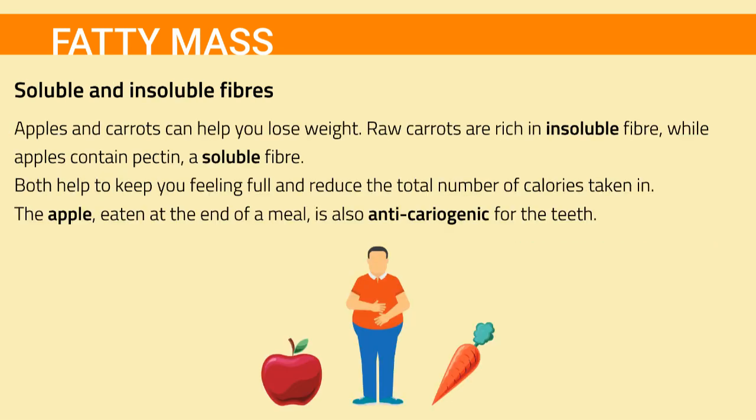Apples and carrots can help you lose weight. Raw carrots are rich in insoluble fiber, while apples contain pectin, a soluble fiber. Both help to keep you feeling full and reduce the total number of calories taken in. The apple, eaten at the end of a meal, is also anti-carcinogenic for the teeth.